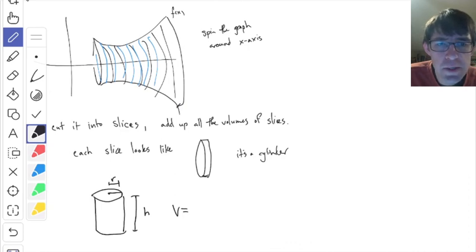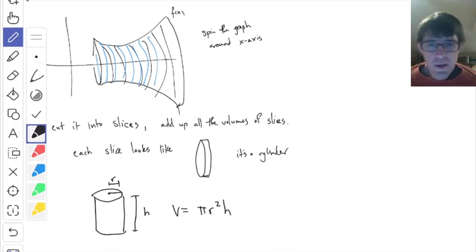The cylinder volume is the same as just the area of the circle, like on the top, and then times the height. I don't care if you remember that formula, but now that I say it, I hope you believe me. The volume of each slice is pi r squared times h. All right.